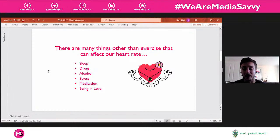So there's a lot of things out there that are going to potentially give our heart rate a little spike, or help us bring it down as well. So it's just a case of being aware of them, really.